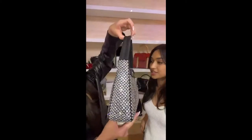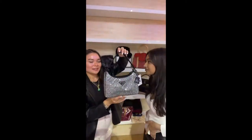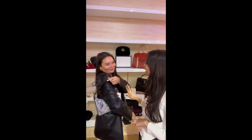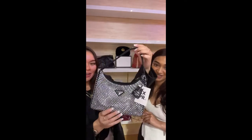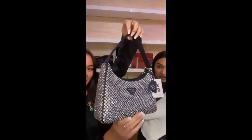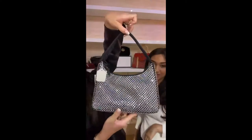How would you style this, Jessie? I really would style it with any black dress for a night out. I think this is just so stylish. Like a little LBD. Yeah, of course, an LBD. Or black wide leg trousers. Oh, yes, very classy, Rachel. So nice. I think with anything, to be honest. Anything you style this with.